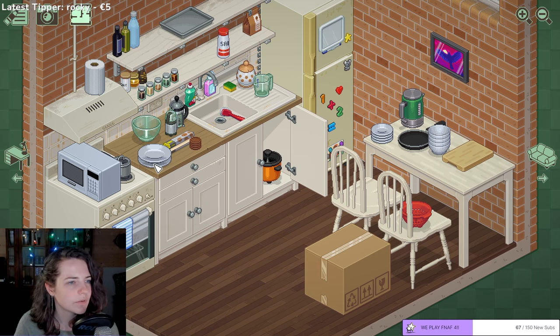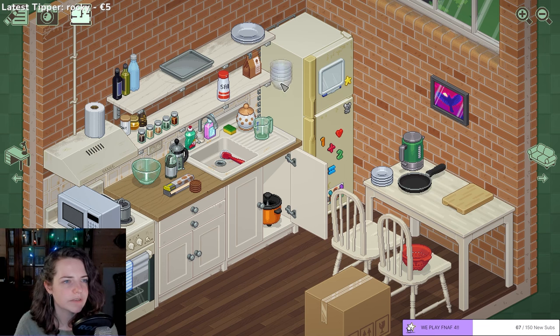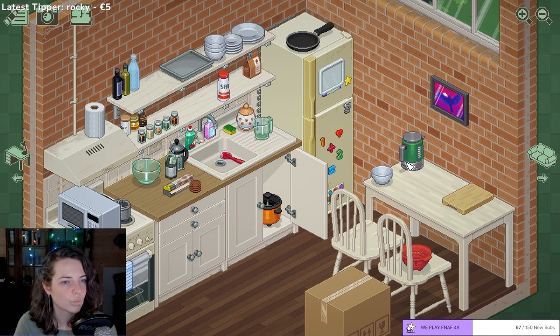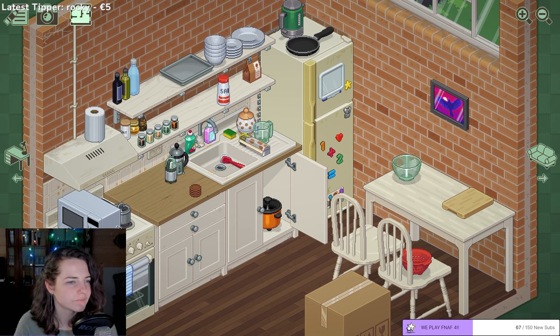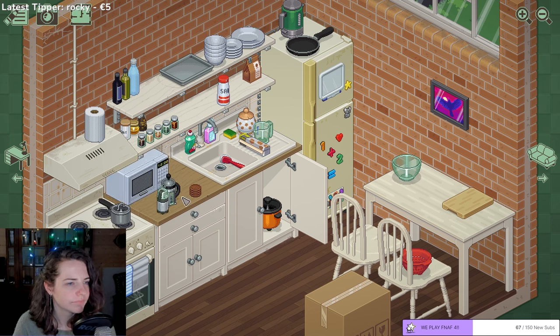Cool. Where do we put the microwave? You guys get to go here. You get to go there. You go next to it. I should have turned it around. Put it. Oh my god, we can put it on there. This is awful. And I love it. Microwave. Coasters. Coasters get to go on the table.